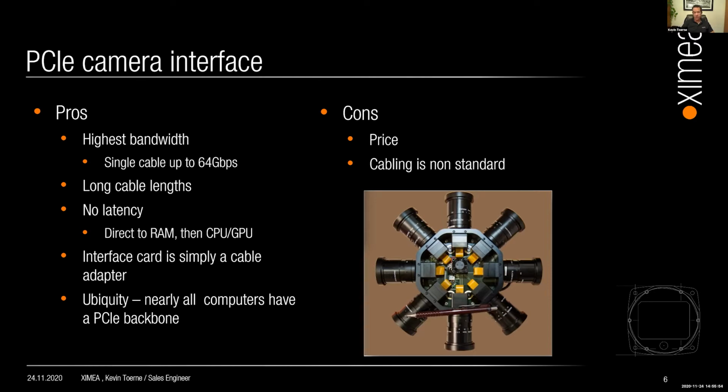So some of the cons, of course, pricing always comes into play. Mainly where this comes in is when it comes to cabling, because there isn't really a standard for moving PCIe, especially over long distances.